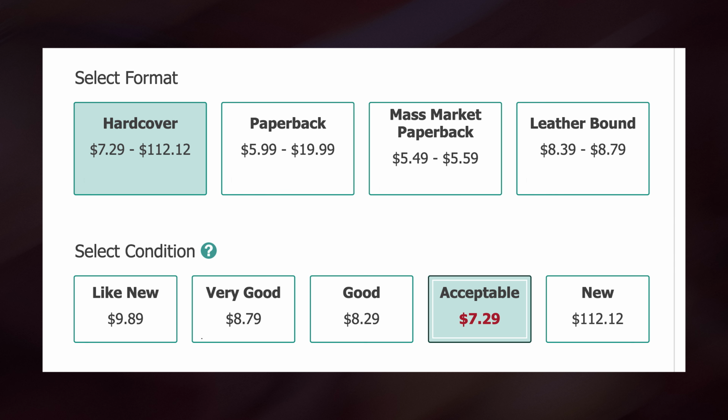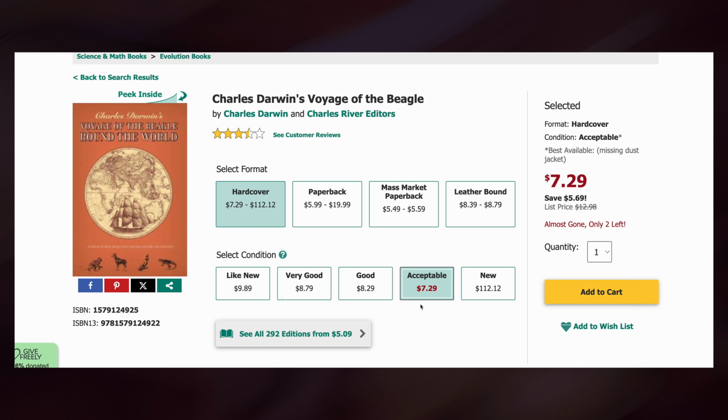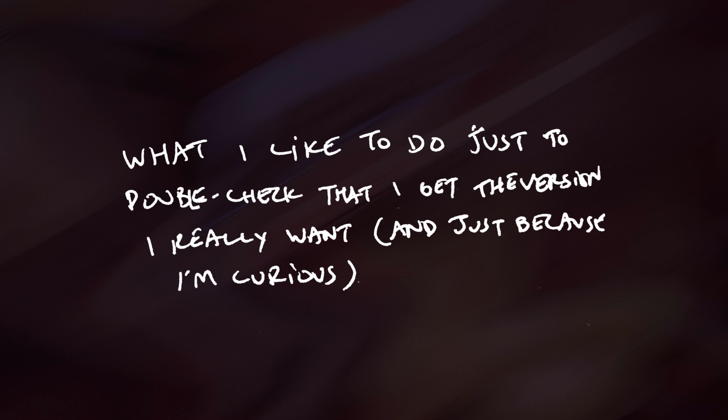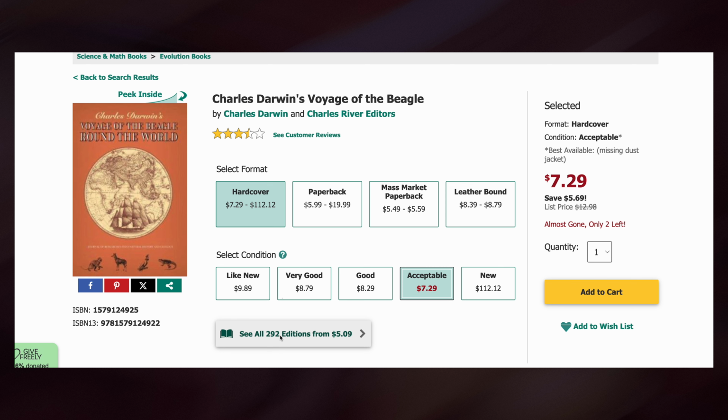And then you can also pick the condition, so whether it's going to be pretty nice or more of a beat up copy, up to you. And obviously the price probably fluctuates between them. So if you want, you can just click right here and make your purchase and that's it. But what I like to do, just to double check that I get the version I really want, and just because I'm curious, is I click on see all editions right below.